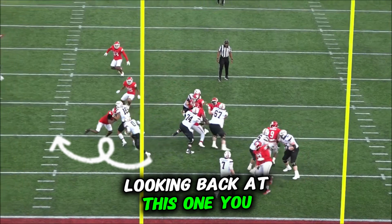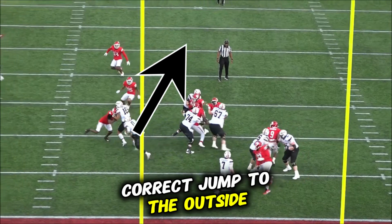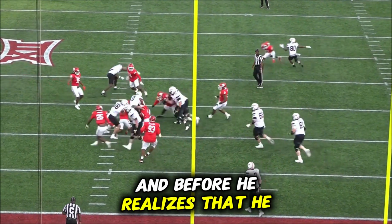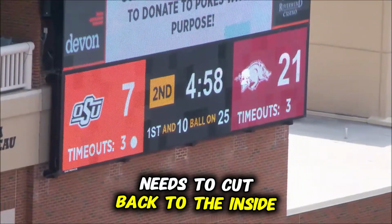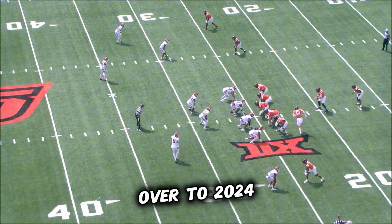Looking back at this one, you see him overcorrect, jump to the outside because he feels a little bit of pressure there and thinks that he can get to the edge. And before he realizes that he needs to cut back to the inside, it is too late. Let's look at how that carried over to 2024.